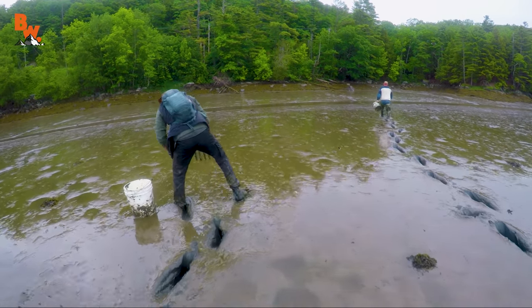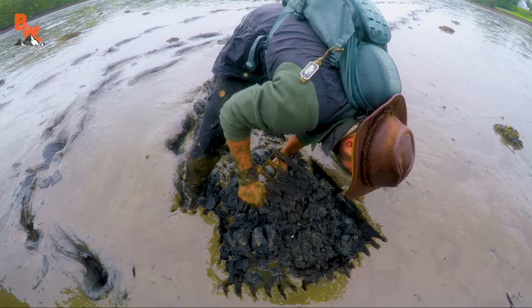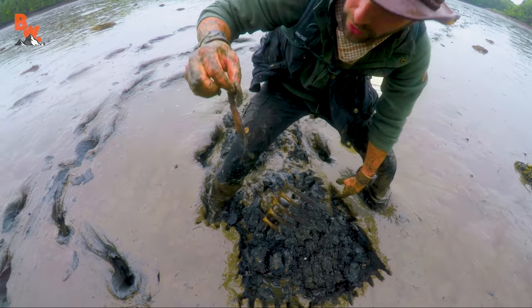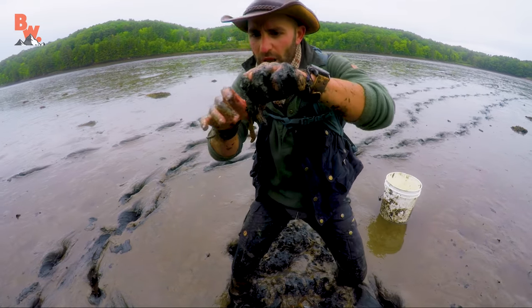Come on, try right here. Oh, what's that? Oh! Something big! Get it! It's not a bloodworm. Is that a sandworm? Whoa, look at that! That's a beaster right there. But I don't know if it's a bloodworm. I don't see its head coming out. Ooh, I'm putting it in the bucket either way.